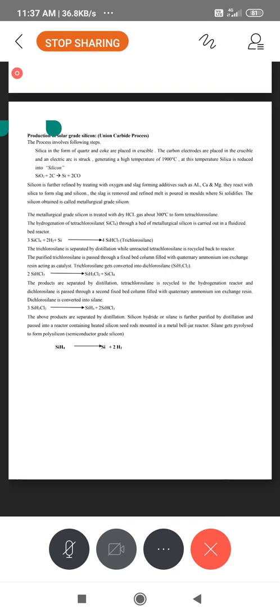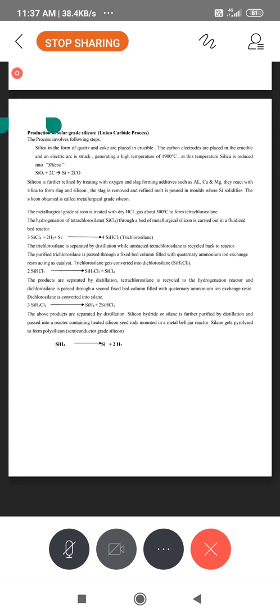That separated silane, SiH4, is again subjected to pyrolysis. It is heated too much, more than 1000 degrees centigrade. At that time we get 99.9999% silicon, and hydrogen is also separated. We can call this solar grade silicon. In this solar grade silicon, in ppm, parts per million, and ppb, not even a milligram of chlorine percentage is there.